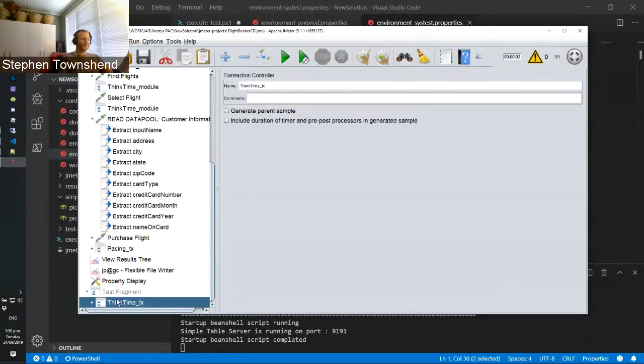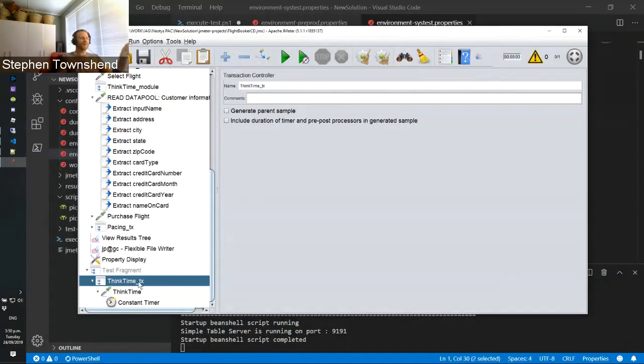What I used to do in the old days was copy and paste this think time transaction all over my test suite, which is fine. It works. But what happens if I want to change the logic of the think time? I have to go back through all these different transactions and update it. And that's not great. It's not ideal.